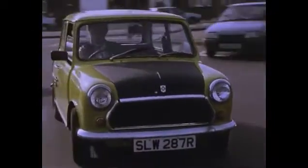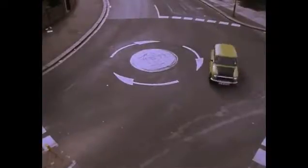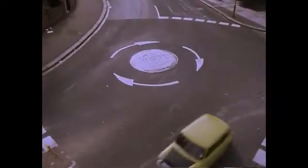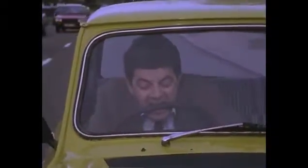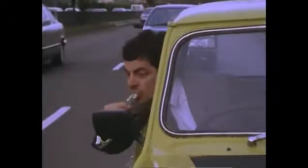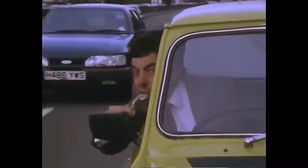Now Mr. Bean is going around the roundabout. This is what we call a roundabout. Again and again. He puts on his dress shoes while he goes around the roundabout. And finally, he is able to control the wheel again with his teeth. Partially because he wants to brush his teeth. He puts toothpaste on his toothbrush, and while looking in the rear view mirror, he brushes his teeth.